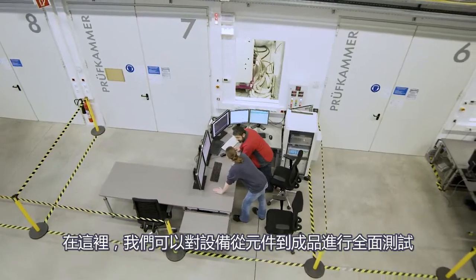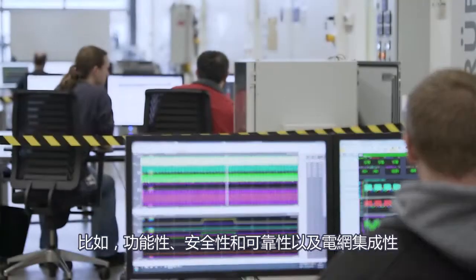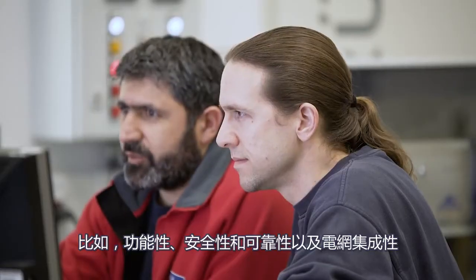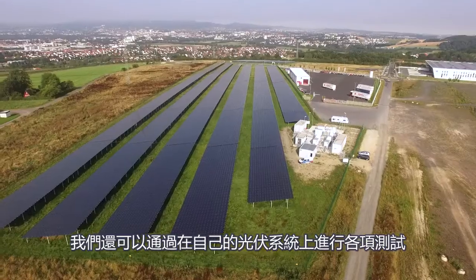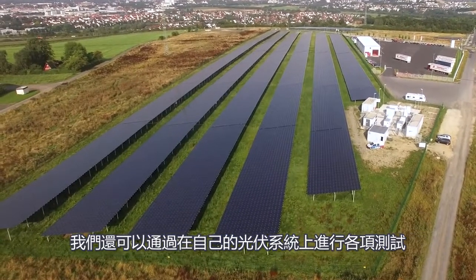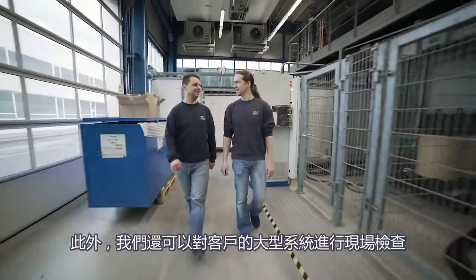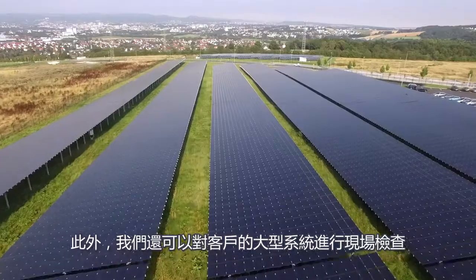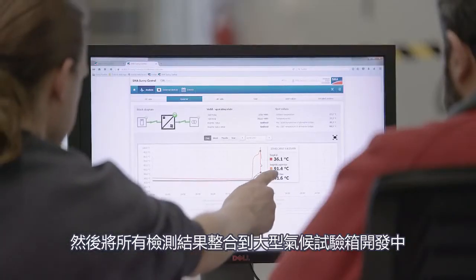We are in the development test area for central inverters. This is where we test the devices, from components to products, for different aspects such as functionality, safety, reliability, and grid integration. We can supplement all this with tests on our own PV systems, allowing us to examine the whole system. We also perform on-site inspections of large customer systems. All of the findings are then incorporated into development.